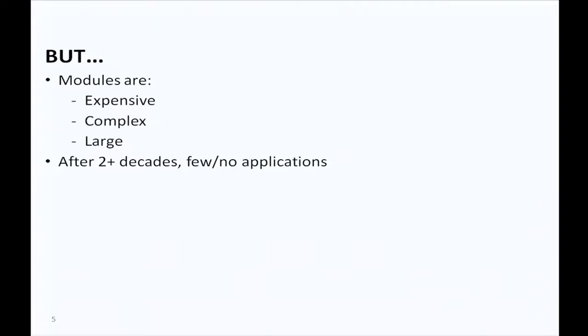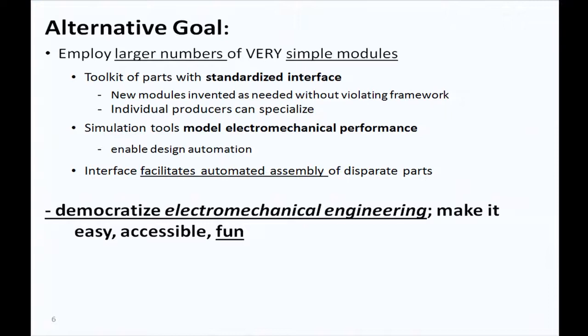And so apart from maybe some toy examples, the cubelets, for example. So this kind of motivates me to look at this in a different way. So what if we used a modular robotics framework, but instead of having one module type that had to do lots of different things and suffering all the design complexity that goes along with that, what if we make the modules incredibly simple? So we have a relatively small set of modules that interconnect on a regular lattice.